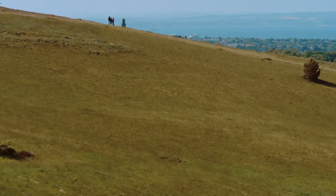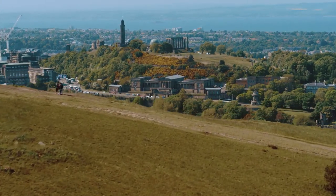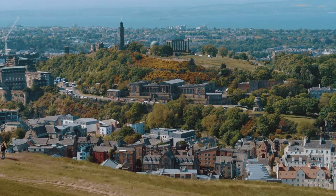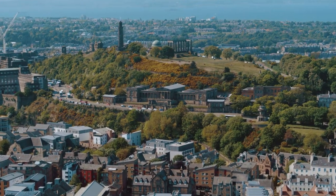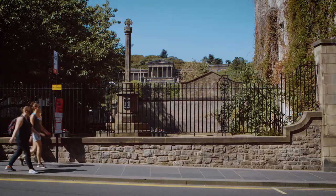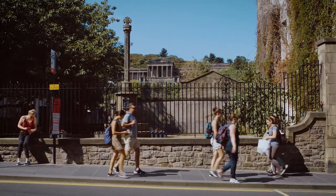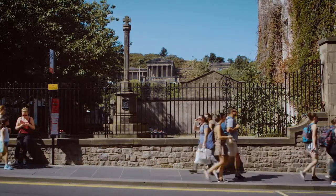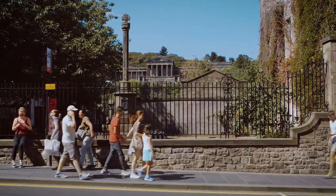Edinburgh is Venice, Edinburgh is Vienna, Edinburgh is Paris. We have to be very careful what we do with that extraordinary heritage. It's not about doing things because we have to. It's not about expediency. It's about doing things as well as we can.